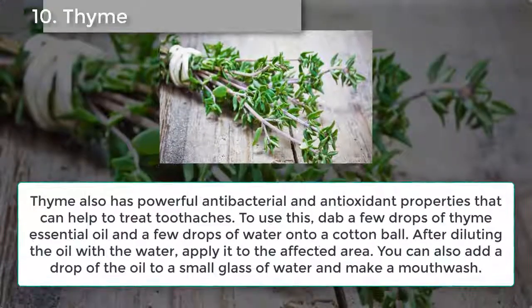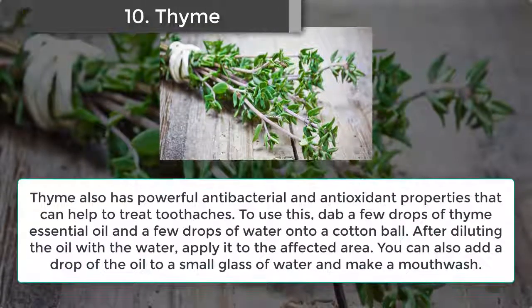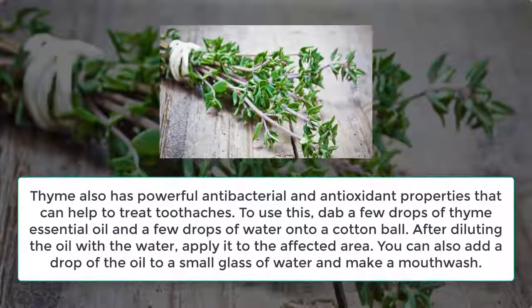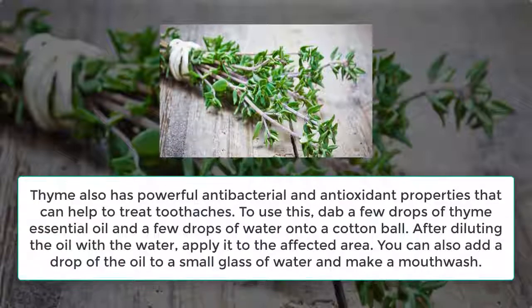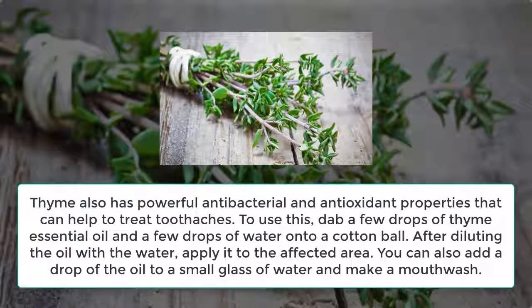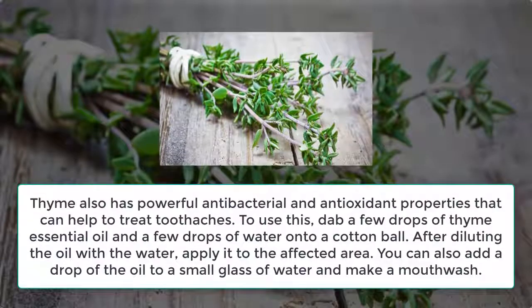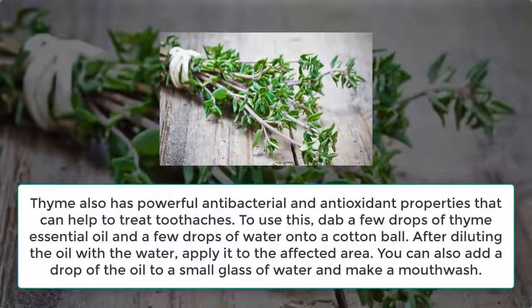10. Thyme. Thyme also has powerful antibacterial and antioxidant properties that can help to treat toothaches. To use this, dab a few drops of thyme essential oil and a few drops of water onto a cotton ball. After diluting the oil with the water, apply it to the affected area. You can also add a drop of the oil to a small glass of water and make a mouthwash.